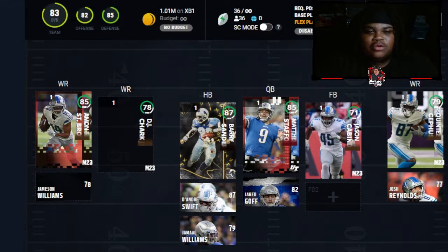Over at fullback, 71 overall, Jason Cabinda. Moving over to defense, starting with safeties and linebackers.